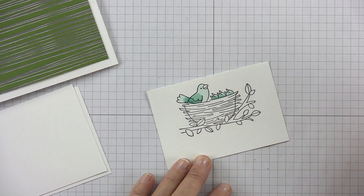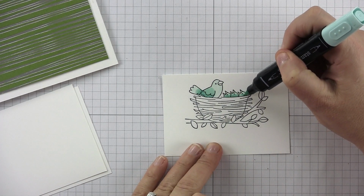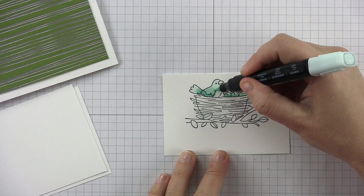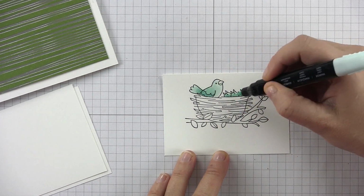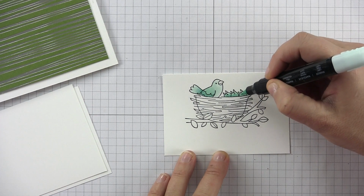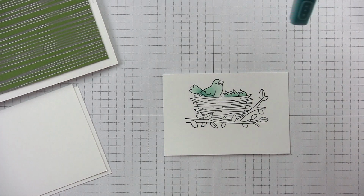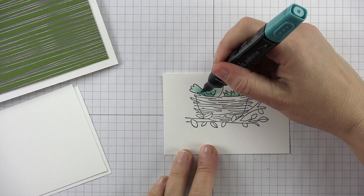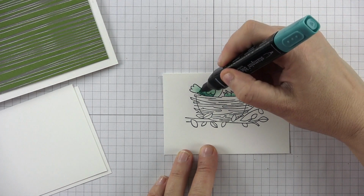And so you see here, we'll go over to our baby birds and just add a little bit of color to those as well. And now I'm going to go back and grab my light Pool Party again and just finish shading. I just want to make sure that it's all shaded nice and that there are no harsh lines or anything like that. Now, if you want to, you can see that there is some depth to it, but you could go back and take the darker Bermuda Bay and add a bit of dark here to her wings.